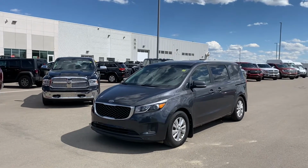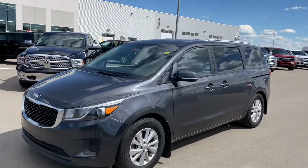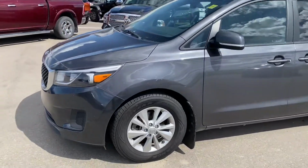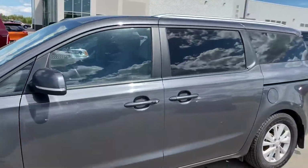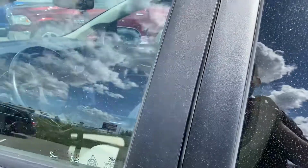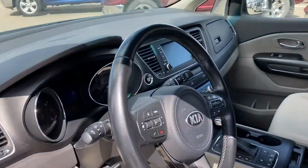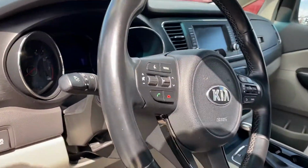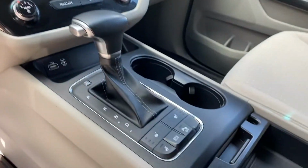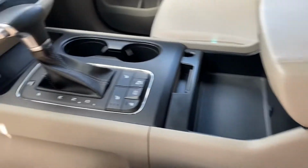2018 Kia Sedona LX in dark gray. Vehicle has 18-inch alloy rims, dual sliding doors, keyless entry, power folding mirrors. You do have a leather wrapped heated steering wheel with cruise control, Bluetooth, front heated seats, beautiful center console, and they did a great job with the interior.